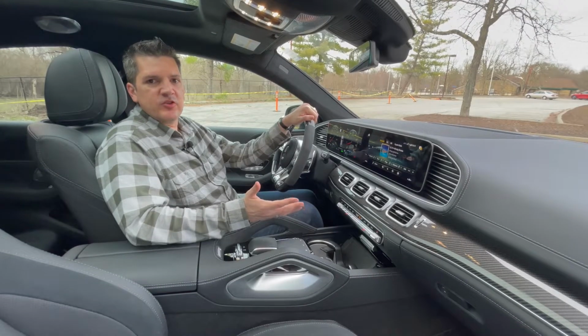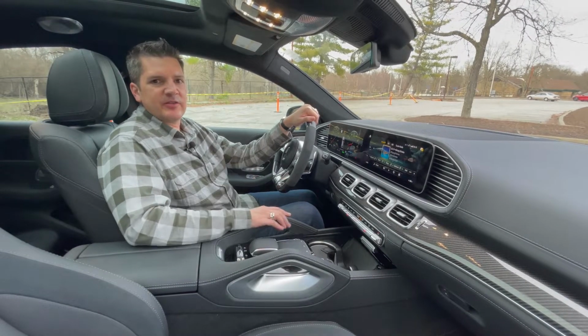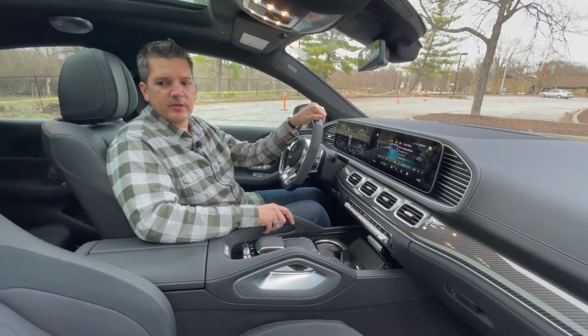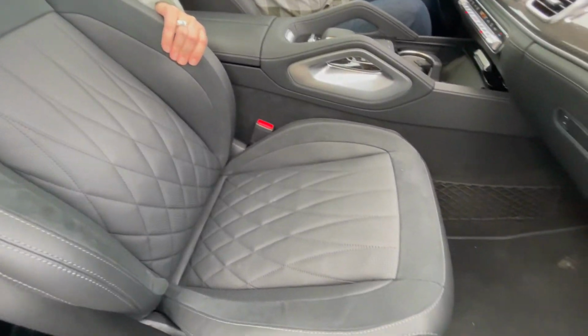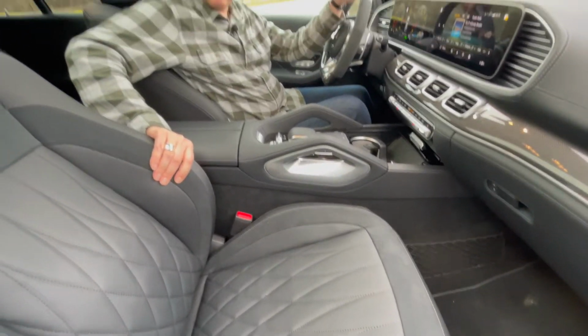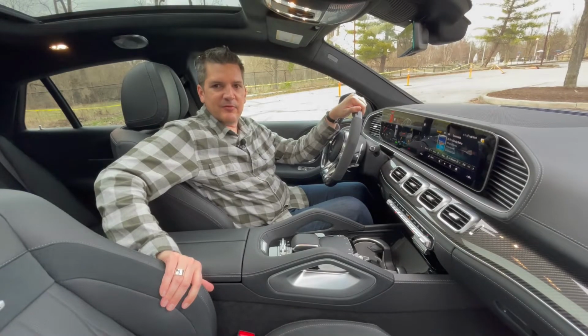Well, being the AMG version of the GLE, Mercedes did absolutely everything in the interior to give it all the luxury you'd ever want. It starts with the seats. You've got these nice, thickly bolstered seats, leather, suede. They're heated and cooled, with multiple massage functions, just absolutely divine for a long drive.